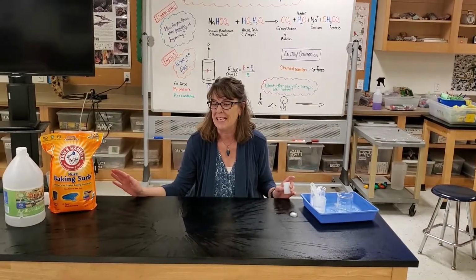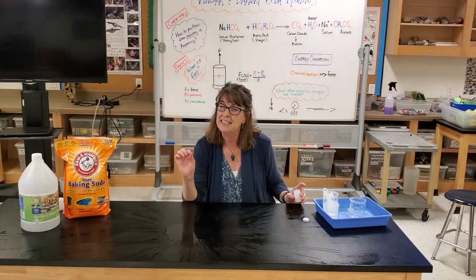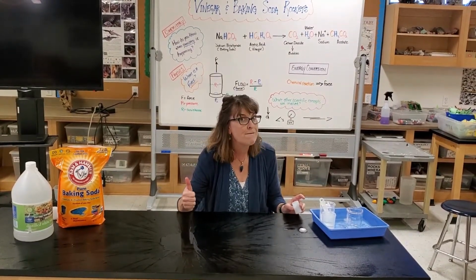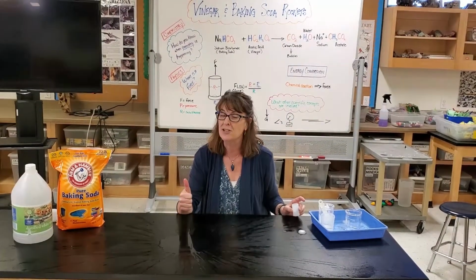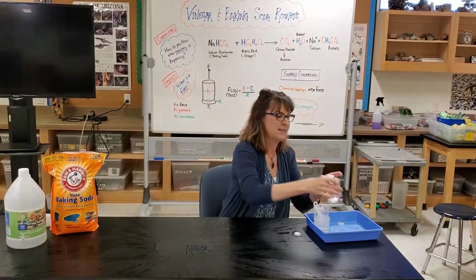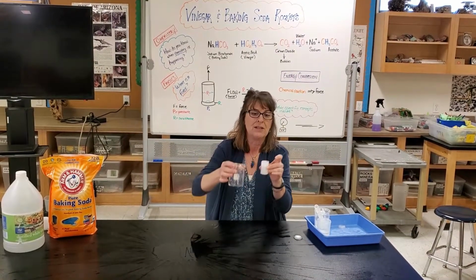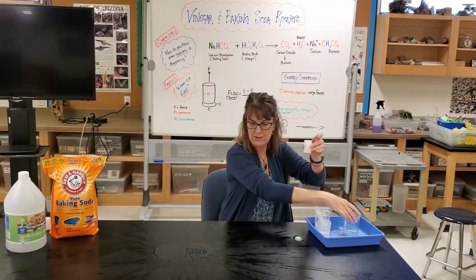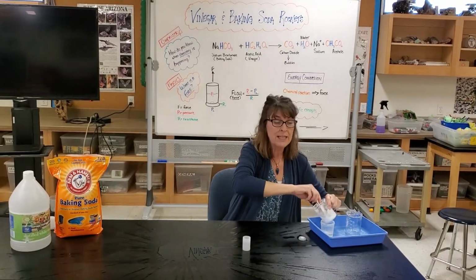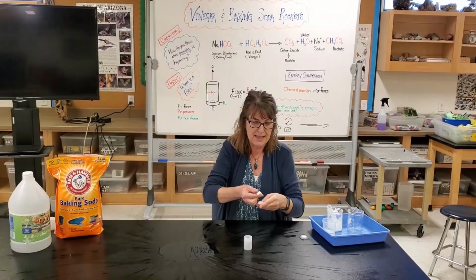So I know what you're thinking. If half a canister of vinegar and a little tiny blob of baking soda is good, wouldn't more vinegar and more baking soda make it better? Let's find out. You make a hypothesis. I'm going to add 3/4 of a canister of vinegar. And on the lid, I'm going to really gum it up, put a nice big blob on there.